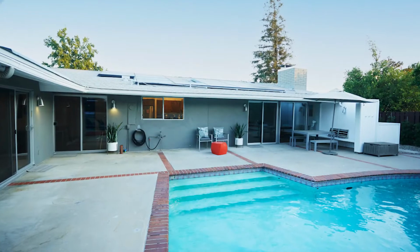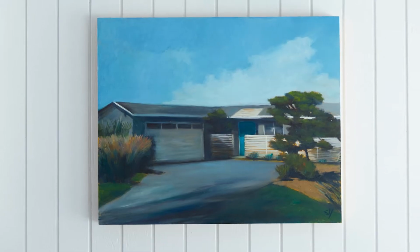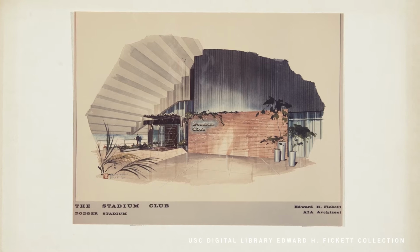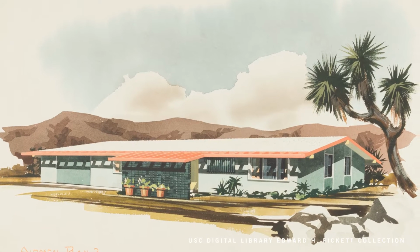We always loved mid-century architecture, and one of the things that excited us about this house was it still had a lot of the architectural charm from the original design. Edward Fickett was a prolific mid-century architect, and he was actually one of Eichler's architects for a lot of his builds. He did a lot of modest mid-century houses that had really cool elements like exposed beams and glass windows and pitched roofs that were not over the top, but were consistent with what we think of as mid-century architecture.